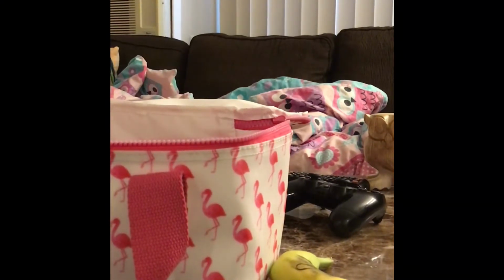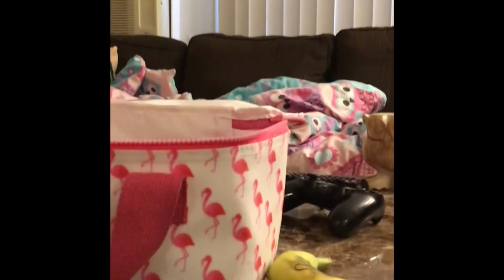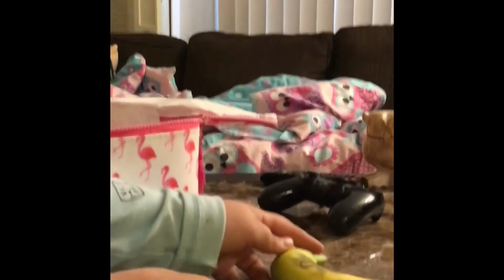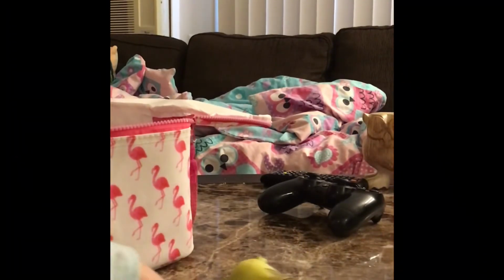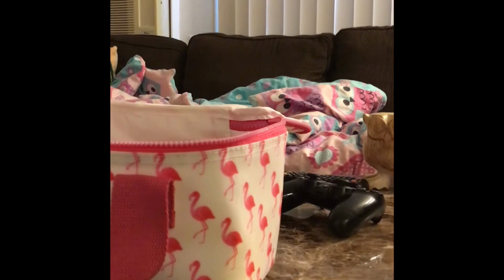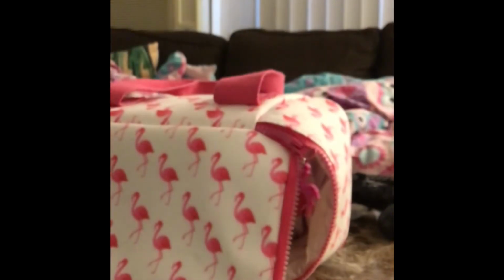All right, so let's carefully pick up banana onto this plate, and make him go right into his bed. Boop. Nighty-night, banana. It's a nice day.